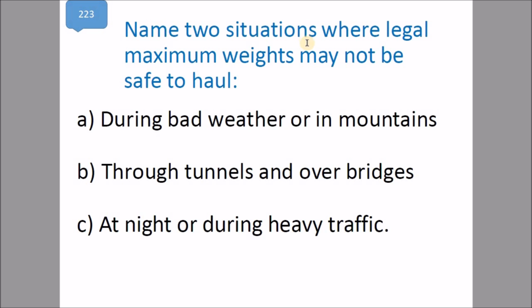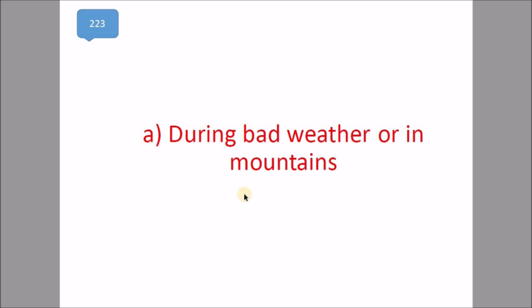Name 2 situations where legal maximum weights may not be safe to haul. During bad weather or in mountains. That is correct. During bad weather or in mountains.